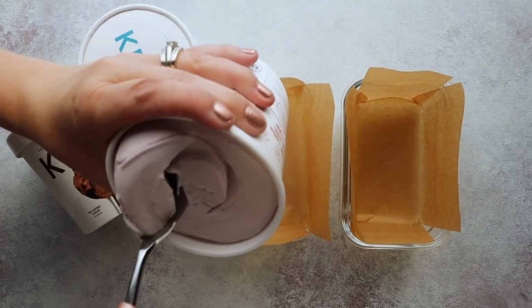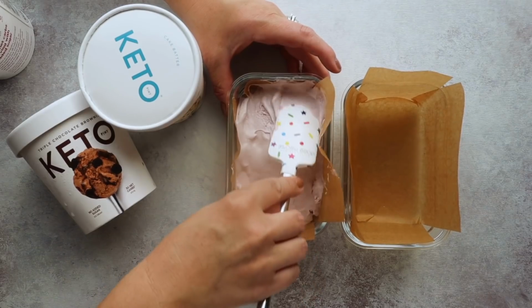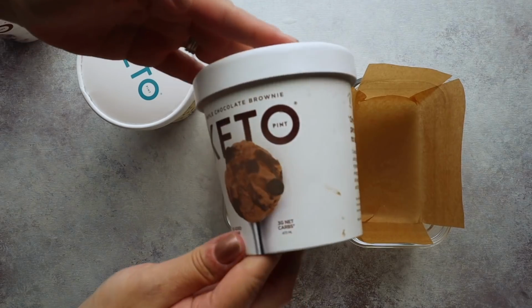Once it's nice and soft, it easily comes out, and we're gonna put it into, I'm actually gonna be using a glass meal prep container that I've lined with parchment paper. And you wanna scoop it out into there, spread it out with a spatula, and you wanna layer it so that it's as thick as you want for your ice cream sandwiches. So mine, I did around like an inch layer of ice cream. You can do smaller, you can do larger, whichever one you prefer.